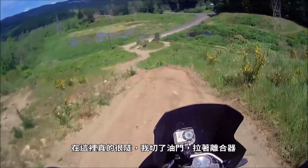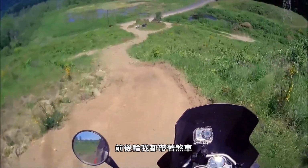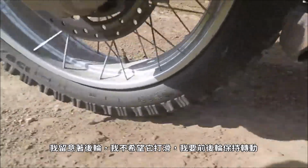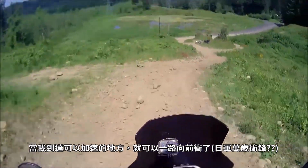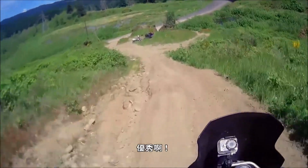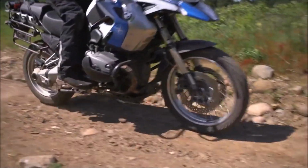So in this part here where it's really steep, I'm going to take all my speed off, my clutch is in, I'm trailing both front and rear brake, and I'm feeling for the rear. I don't want it to slide. I want to let both keep rolling. And if I hit the bonsai point, let them go. Look for the clean track. Excellent. Big hill, limited traction, no problem.